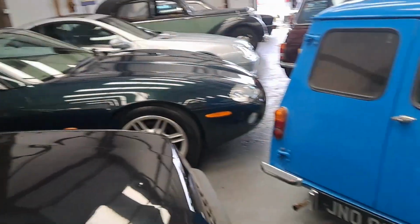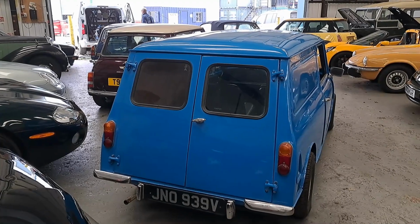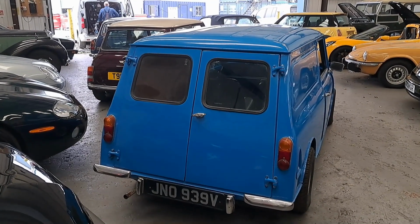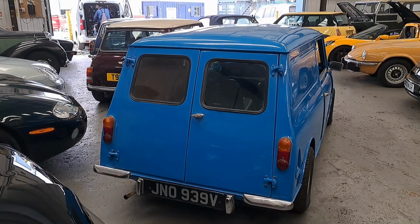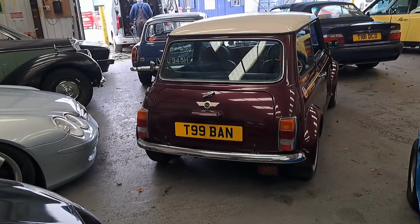Yeah, it looks like it's very solid and everything. I don't know what's happened to the market for minis. It's obviously not as buoyant as it used to be, but that's the same with lots of other classics at the moment, isn't it? And another Mini, the third one in this sale.